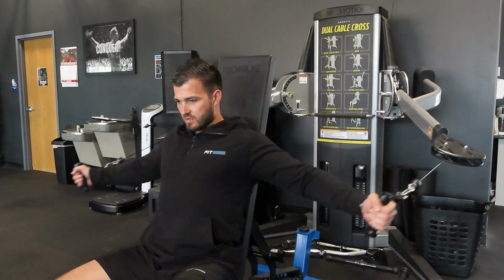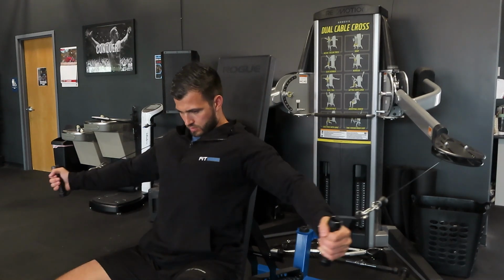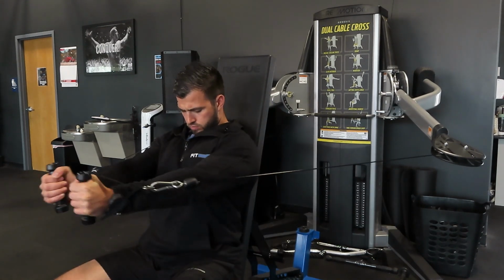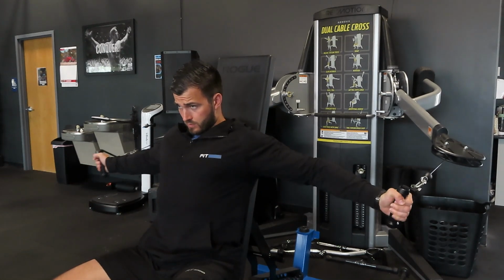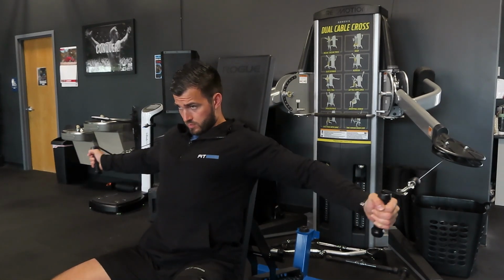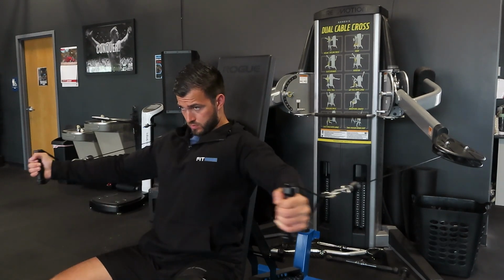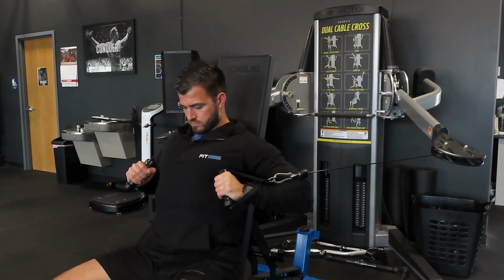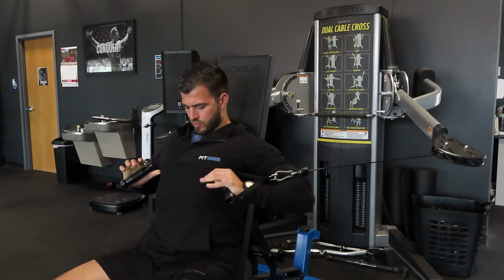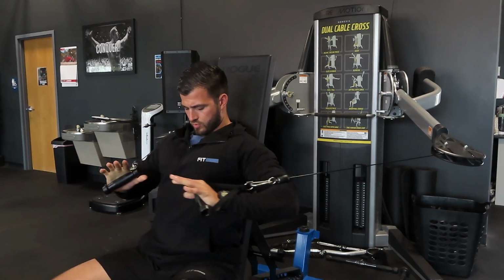You're going to start off, and what I like to do is keep the reps a little bit higher on this one. You're going to do anywhere from 10 to 15 reps on a fly. And by 10 to 15, it should be pretty much fatigued. You shouldn't be able to do more reps. And if you can, then you're going to increase weights.